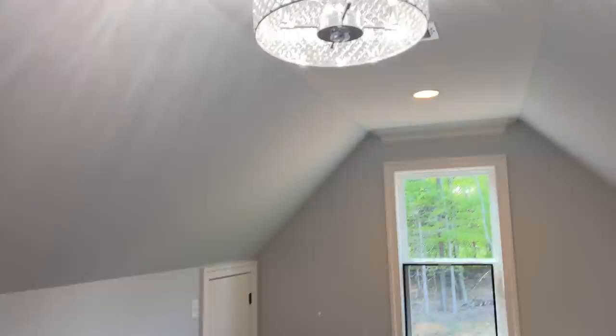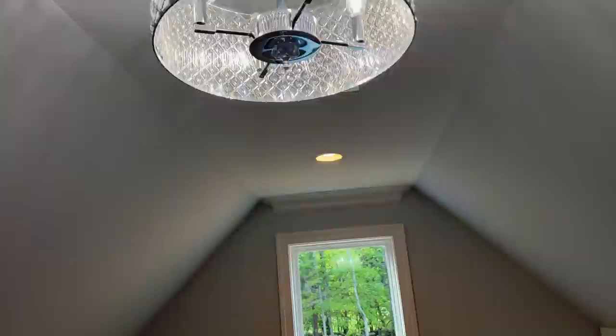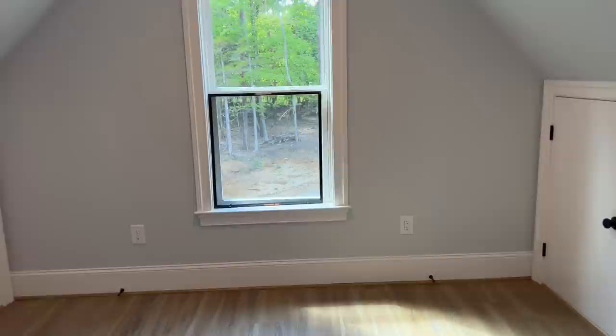And this light, I love this. Oh, they still didn't take the plastic out. It still has plastic in it. But this light, I bought it a while ago from Overstock, maybe 2 years ago. I was going to put it in my other house, but I decided to put it here since we decided to build.